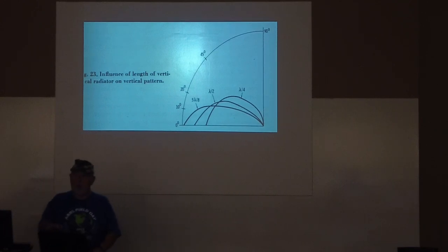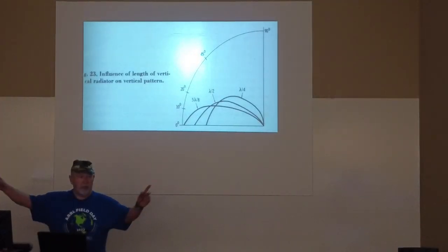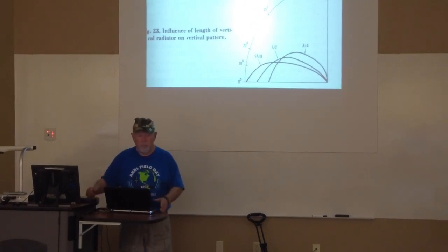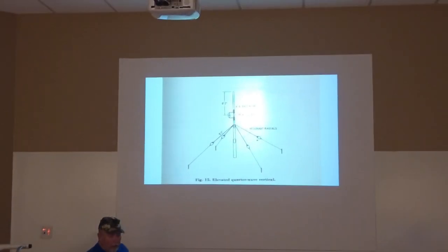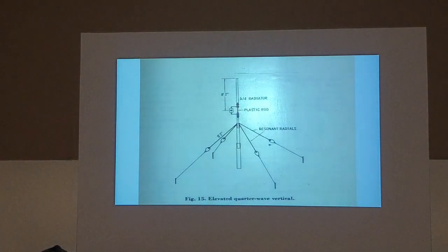And these don't take a lot of space. See, that's another reason why they're good for field day, because you don't have to worry, do I have two trees I can stretch an antenna between? As long as you've got a space big enough around to stick it straight up, you're good. This is the elevated vertical that they used for 20 meters last year.